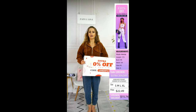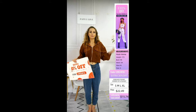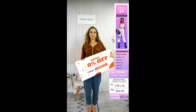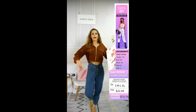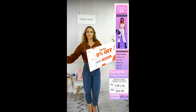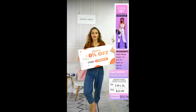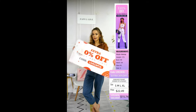You can buy so many nice clothes with good material and good design, very fashionable design. You can match it with everything, with the jeans, pants, skirts, shorts, leggings. So you can wear whatever you want, the look is so good, and you can change your outfit every day.